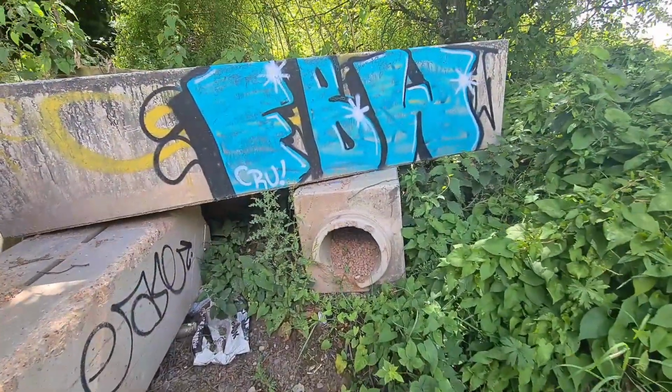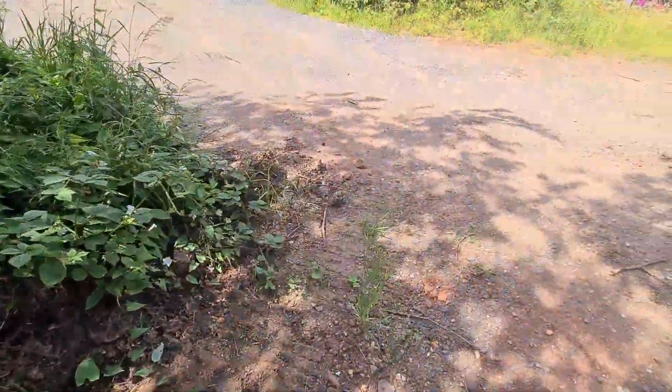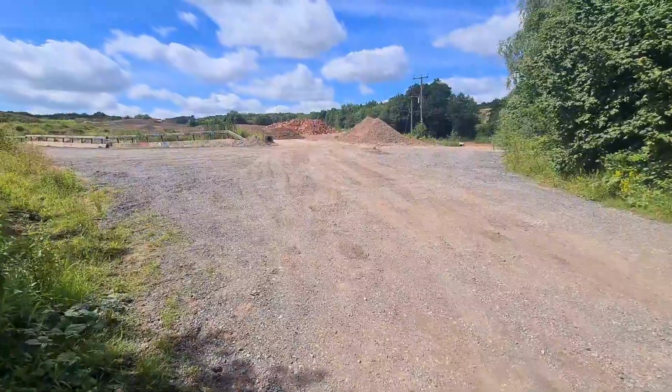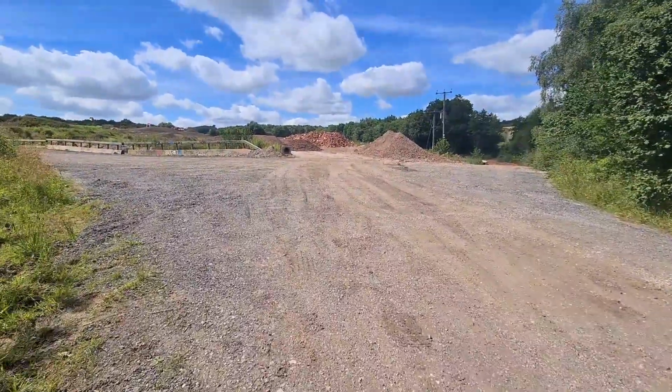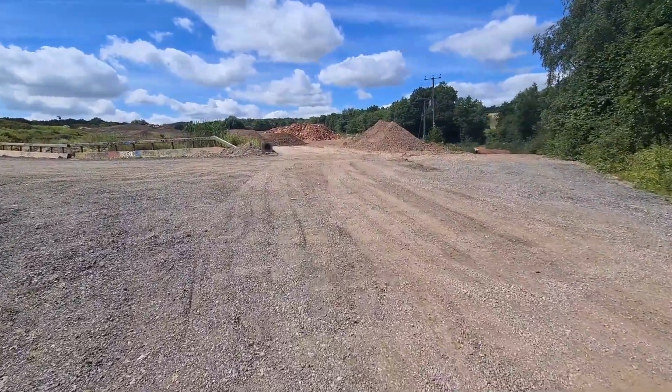It's a nice one, isn't it, folks? Seen that one before. So, cool place though. Yes, that's where the truck has just been, dumping all the house bricks there. And I think they use them for making like roads and stuff.